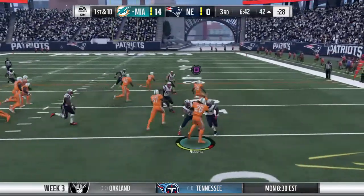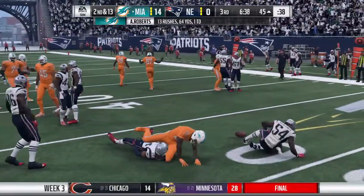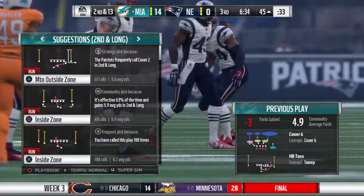They'll run on first down. Roberts. And he'll lose yardage on the play back at the 45-yard line. A loss of a full 3 yards, and now it's 2nd down.